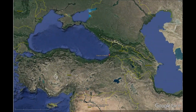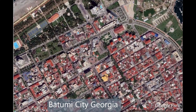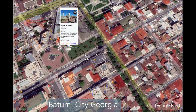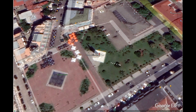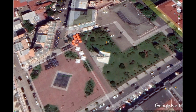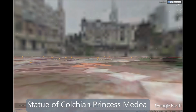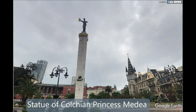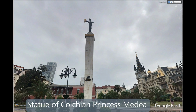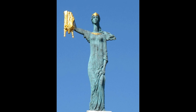And if you go and have a look in Georgia, there's actually a statue in town of Medea holding up the golden fleece. Here we go. There's a better picture there. That's Medea holding up the golden fleece, which is a sheep.